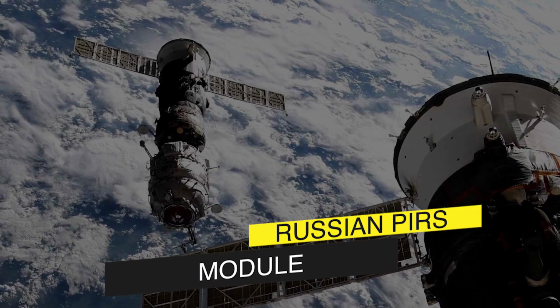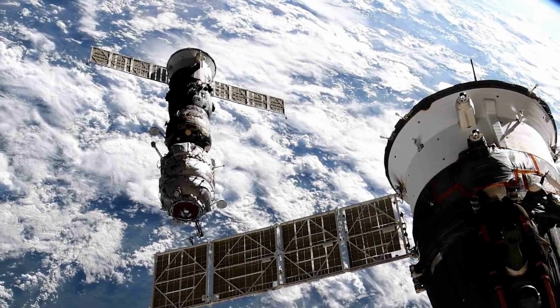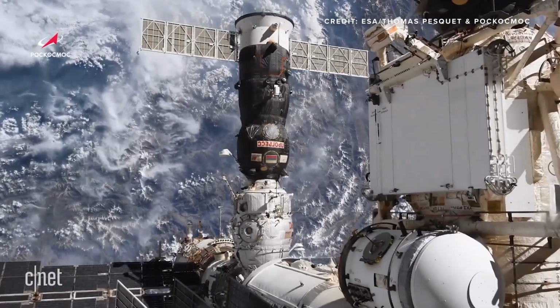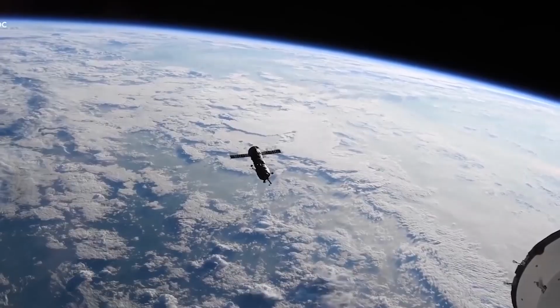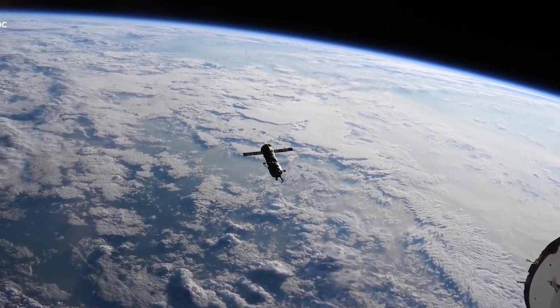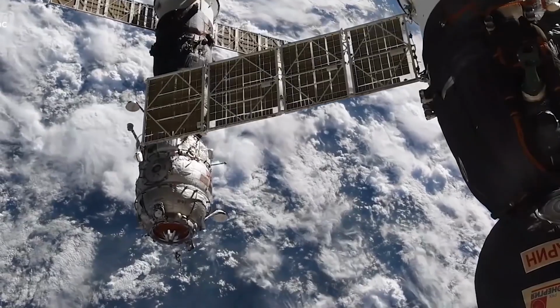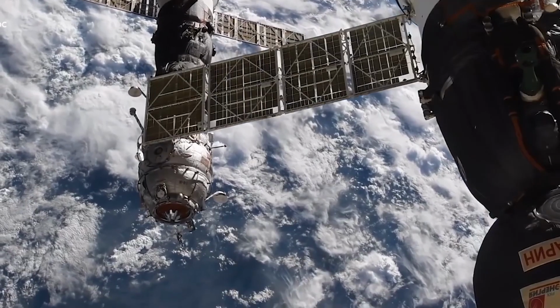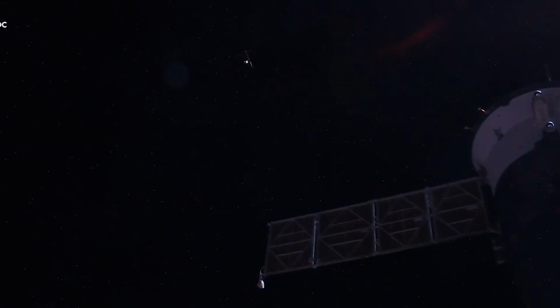1. Russian Pirs module. The Russian Pirs module, also known as the service module, is a component of the International Space Station used to provide electrical power, propulsion, thermal control, and other life support systems to the station. It was developed by Russia's Federal Space Agency, now known as the Roscosmos State Corporation for Space Activities. The Pirs module was launched into orbit on various missions and serves as an essential component of the ISS. The ISS would not be able to function without the Pirs module, as it provides critical life support systems and services to the station and its crew.